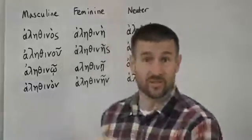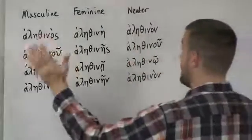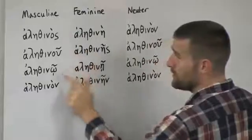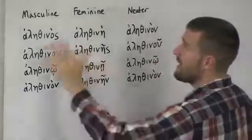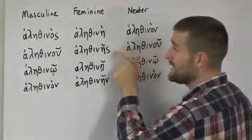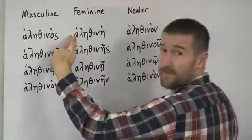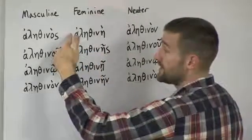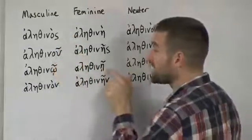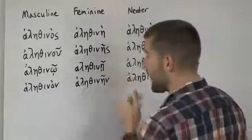Isn't it great how in English it's just true? All of this is just one word, true. In Greek, well, we've got 12 different words here just for the singular alone. Alithinos, alithinu, alithino, alithinon. Then with the feminine, we have these different endings: alithini, alithinis, alithini, and alithinin. Now notice, these two are pronounced the same, the nominative singular feminine and the dative singular feminine, but the dative has an iota subscript, which helps you identify it when it's spelled out. So that's helpful right there.